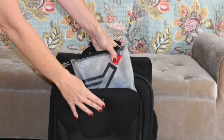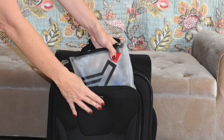I put my liquids bag at the end of security in the outside pocket of my suitcase. And then when I get to the gate is when I get organized and I transfer it to my carry-on personal item that's going to go under the airplane seat in front of me.